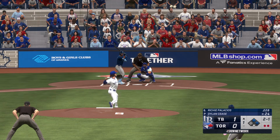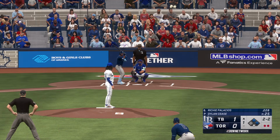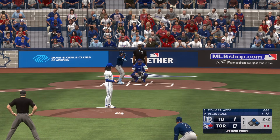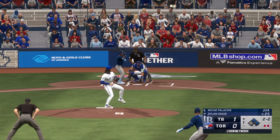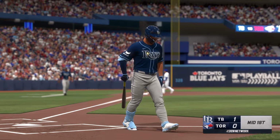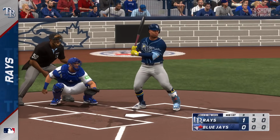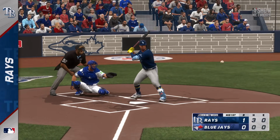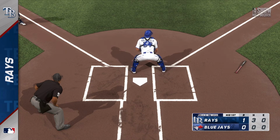The 2-1. Swing and a foul back. That's out of play. In there, sets him down on strikes. They limit the damage here. So 1 run in the inning on this base hit. It's now 1-0. It's an AL East matchup here on MLB The Show.